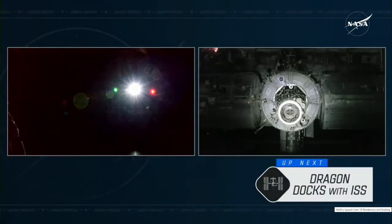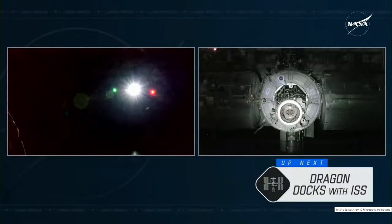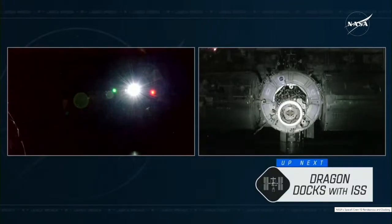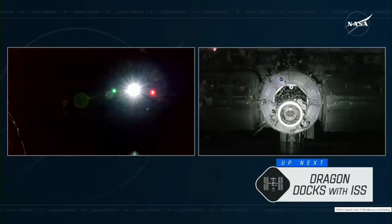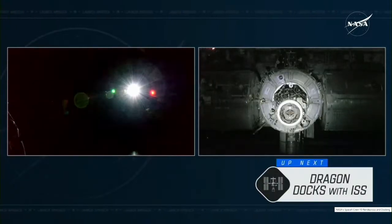And so Dragon is now just 17 meters away from the International Space Station and continuing to close in on its target. Coming up here shortly, we will likely hear that call out for CHOP, which stands for Crew Hands Off Point. That typically takes place less than 30 seconds before docking.